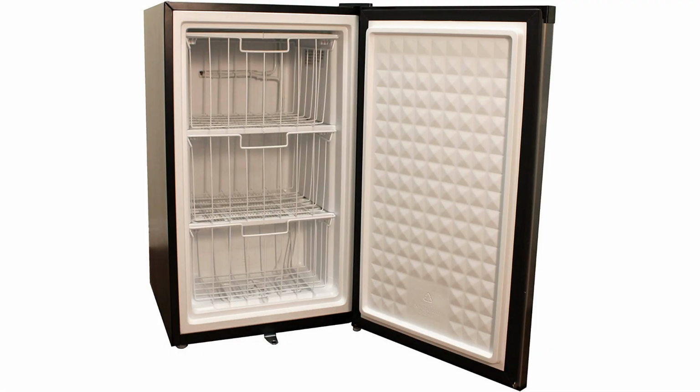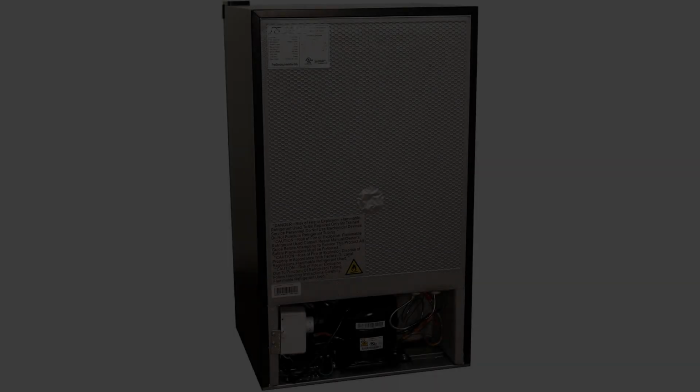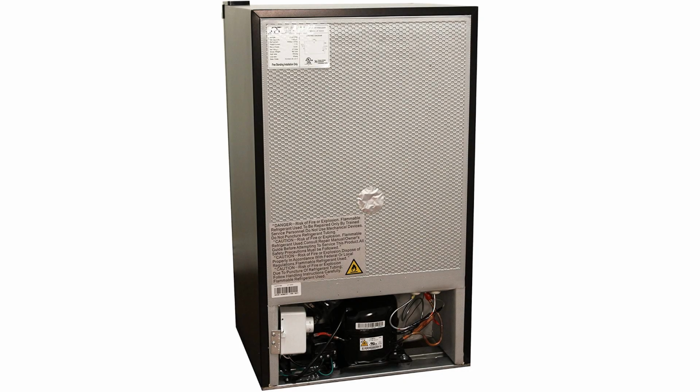We love ENERGY STAR certified appliances, as you can probably tell. Energy efficiency? Sign us up. There's some nice, sturdy shelving in the interior of this unit and a mechanical adjustable thermostat. Because this unit's not particularly heavy, most people should be able to move and install it with ease. Whether you want to place this unit in your garage, kitchen, or basement, it runs very quietly.